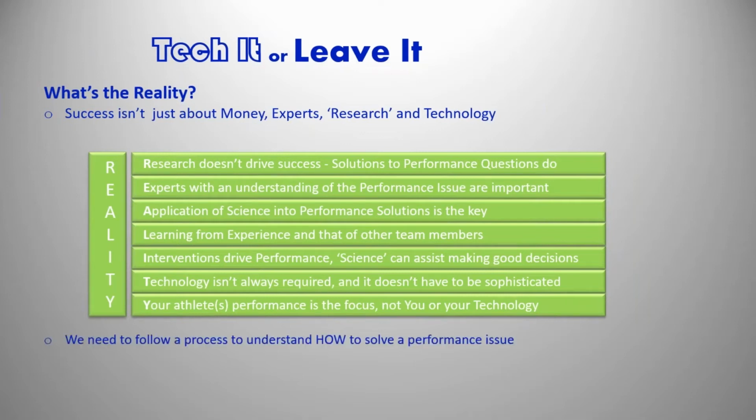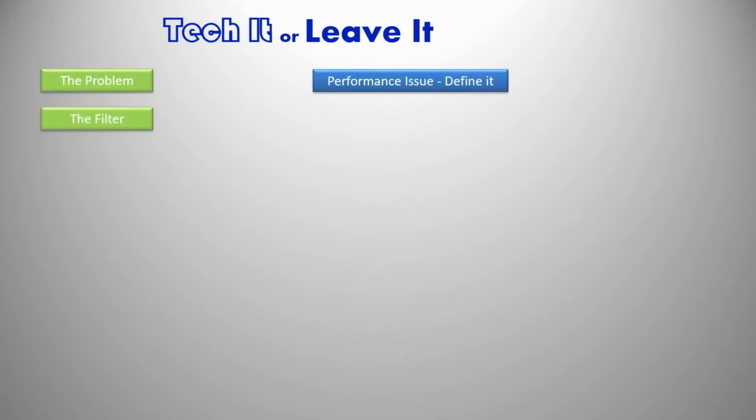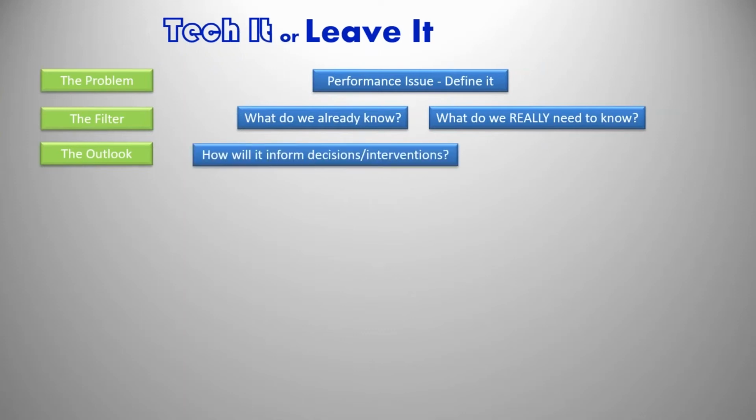So we need to follow a process to understand how to solve a performance issue. So we start with the problem, and we've got to define it. Then we adopt a filter. What do we already know, and what do we really need to know? There's a lot of information out there already, some of it good, some of it bad, as I've just said before. We've got to look at the outlook. How will it inform decisions or interventions? And what's the bigger picture? Are there broader issues that we can tackle at the same time?